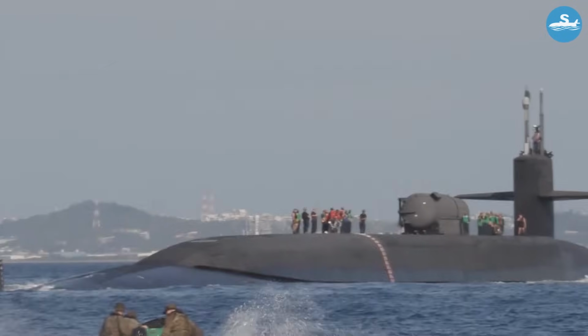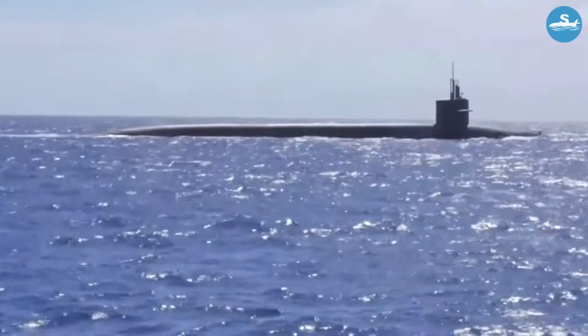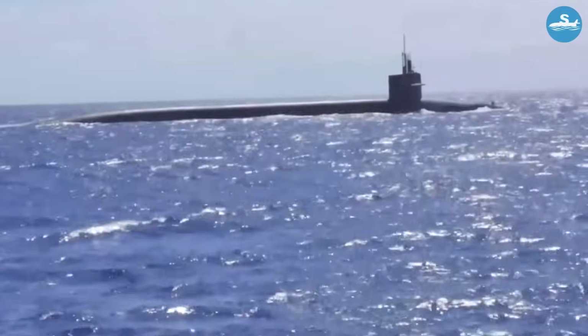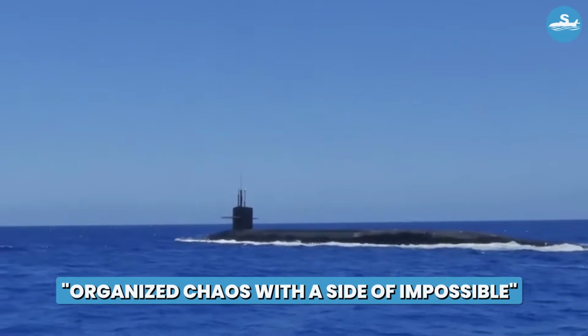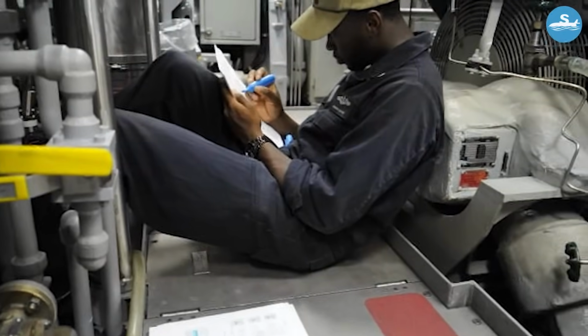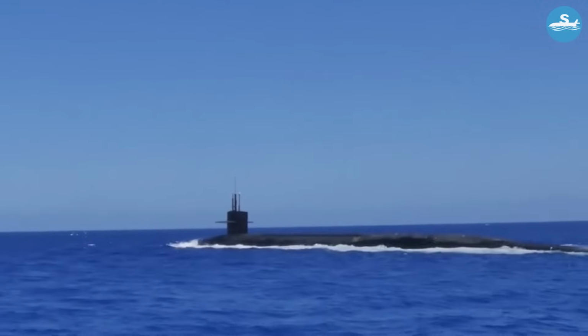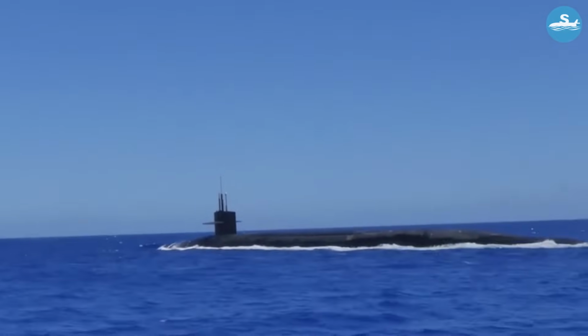The USS Hartford's retail services specialist, Petty Officer Sarah Martinez, describes her workspace as organized chaos with a side of impossible. Every inch serves multiple purposes. The cash register doubles as a writing desk. Storage boxes become makeshift seating. The inventory room is actually a repurposed equipment locker that she shares with emergency breathing apparatus.